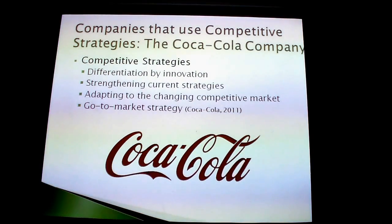In addition to the strategy already mentioned, the company also implements a go-to market strategy. So they maintain an in-depth look at their distribution model to evaluate and ensure that they are meeting customer demands in the various geographic markets that they cater to. So just as Apple does, Coca-Cola creates a high level of competitive advantage by constantly addressing consumers' wants to sustain customer loyalty.